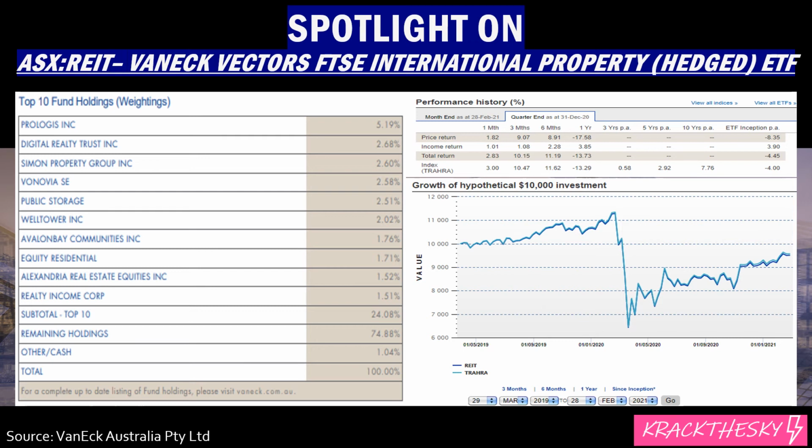So the strategy is hedged to the Australian dollar, as I was saying before, amidst the long-term diversification benefits of foreign currency exchange exposure. So when the US dollar, or wherever these companies are actually based, when the value of their currency goes up, you're not going to see that reflected in the value of the ETF because it's hedged to the Australian dollar.